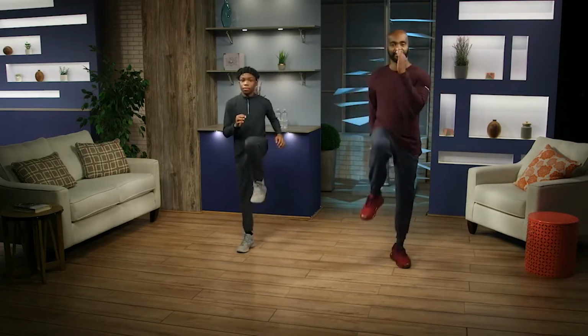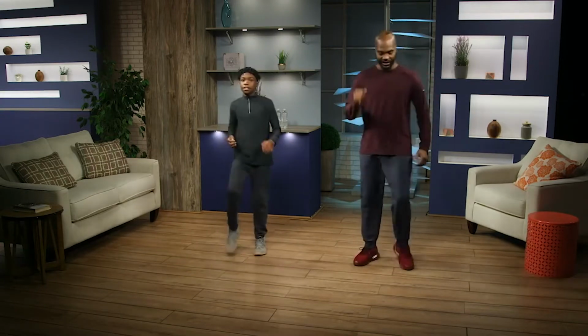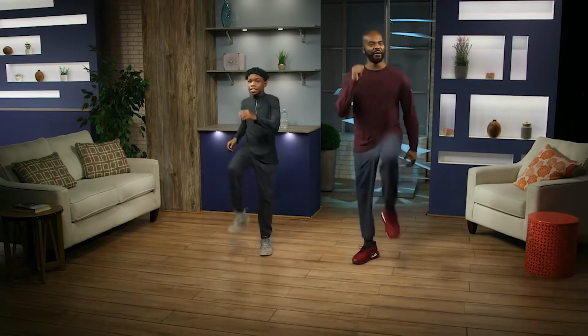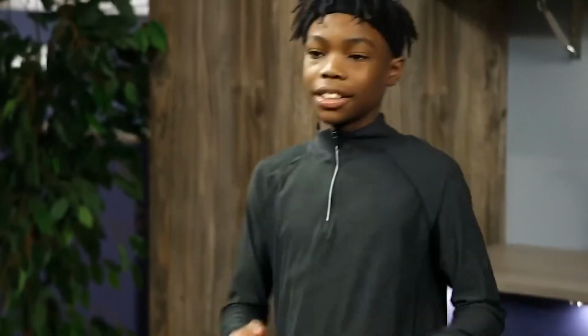Pump those arms just a little bit. Remember, don't step unless you have good balance. We don't want anyone to fall or injure themselves. Keep breathing, keep smiling, and keep feeling great. Did you know that your smile is a muscle itself? Keep smiling, guys, you got it.